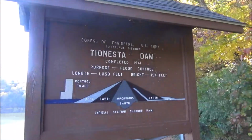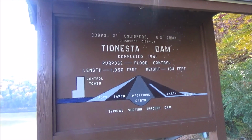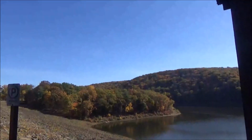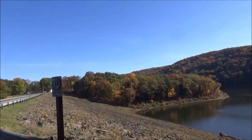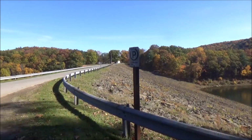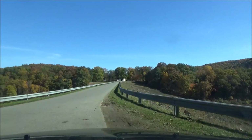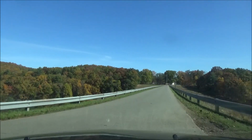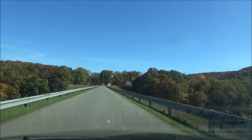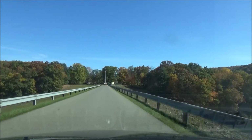Tionesta Dam was completed in 1941, and according to the sign, the purpose is for flood control. The length is 1,050 feet, height is 154 feet. So it's a rock and earth dam. Okay, I'm going to drive over the dam, and we're going to explore the rest of the area. So please stay with me and enjoy the fall foliage at Tionesta Lake.